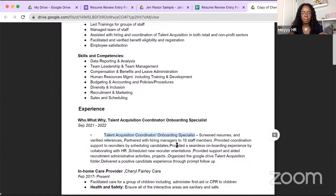Provided support and aided recruitment administrative activities. Y'all, I hate when y'all say provided support and aided. You want to say, what did you do with those recruitment administrative activities? Like, what were the things that you literally did for them? So, did you take all new hires or assist them through the process from offer to onboarding? And during that process, what are some of the things that you did?